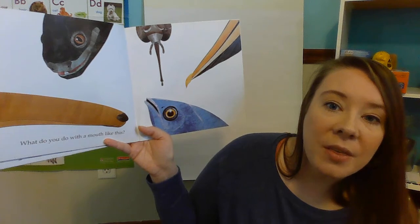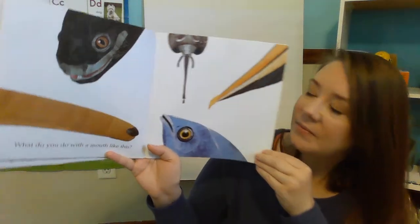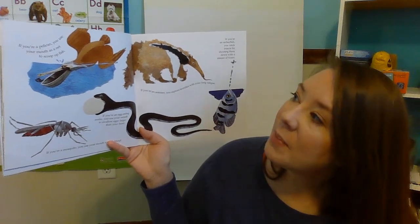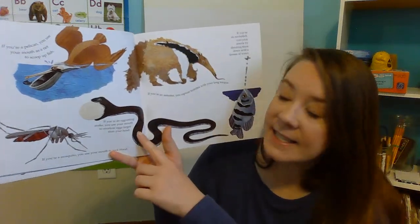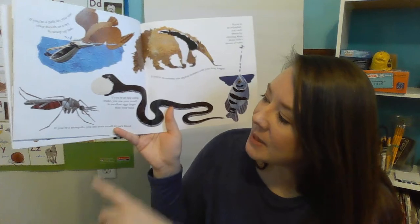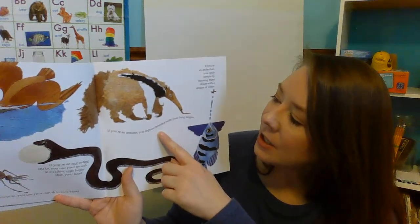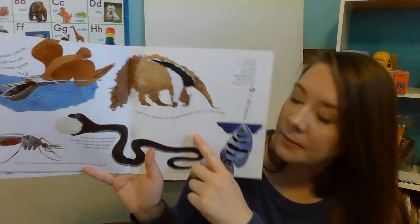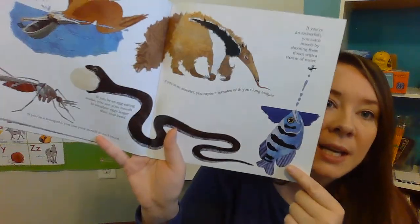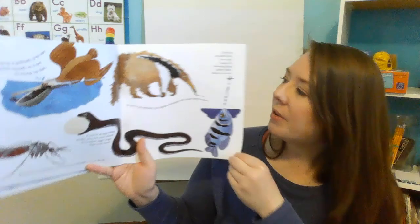What do you do with a mouth like this? Can you guess some of those animals? If you're a pelican, you use your mouth as a net to scoop up a fish. If you're an egg-eating snake, you use your mouth to swallow eggs larger than your head. If you're a mosquito, you use your mouth to suck blood. If you're an anteater, you capture termites with your long tongue. If you're an archer fish, you catch insects by shooting them down with a stream of water. Did you know that? They can shoot the little bug with water and it lands in their mouth.